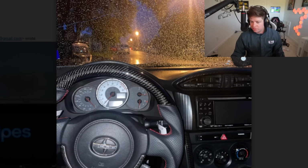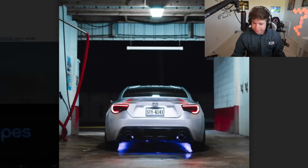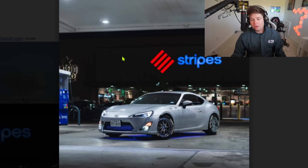Anyways, it's an automatic if you couldn't tell in this photo. He's got vortex generators, but no wing. Doesn't make any damn sense. This one I would say is rice.